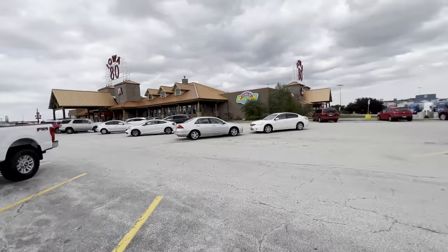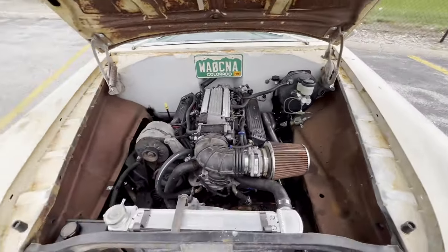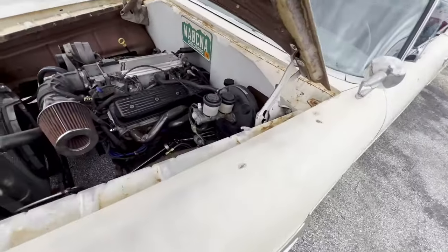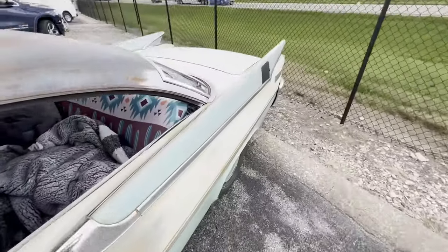Hello from the Iowa 80 truck stop. So haven't really filmed anything because nothing's really gone wrong. We've just been mobbing down the road, just doing a preliminary check and everything looks fine. So we're gonna grab some food and hit the road again.